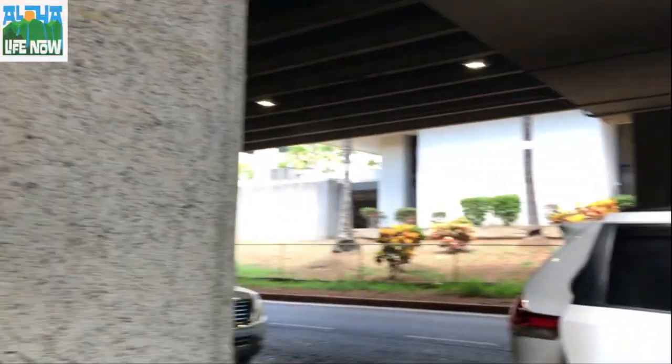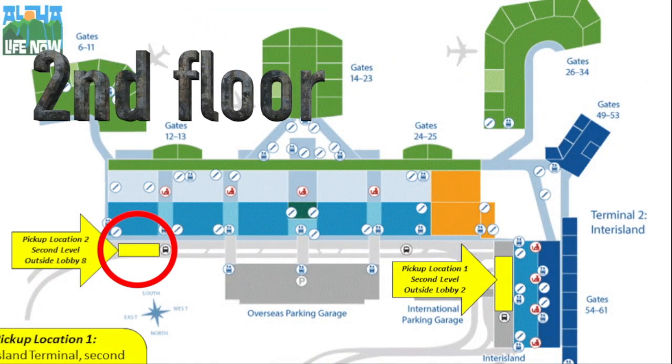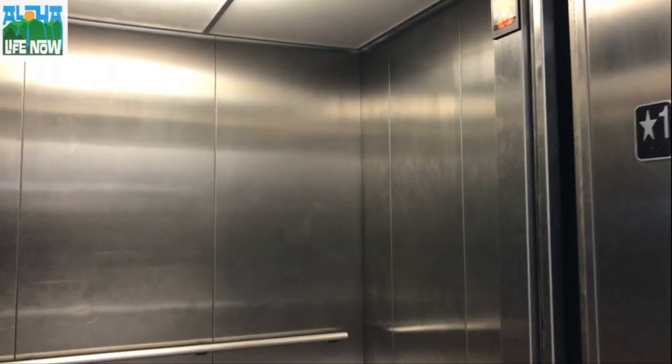Your Uber stop is in a different area. It's not where the taxi stand is. So I'll show you that right now. To take an Uber, you can't go to the first floor. You gotta go upstairs to the second floor. Let's check it out.